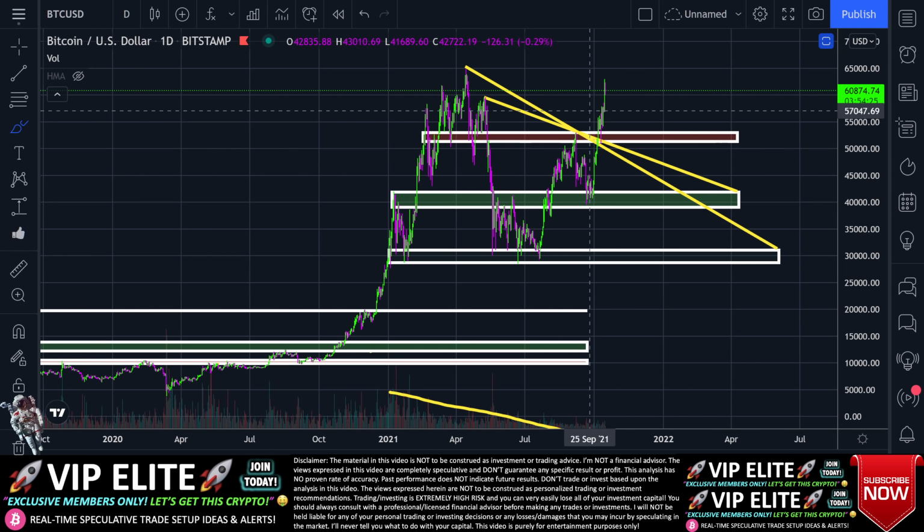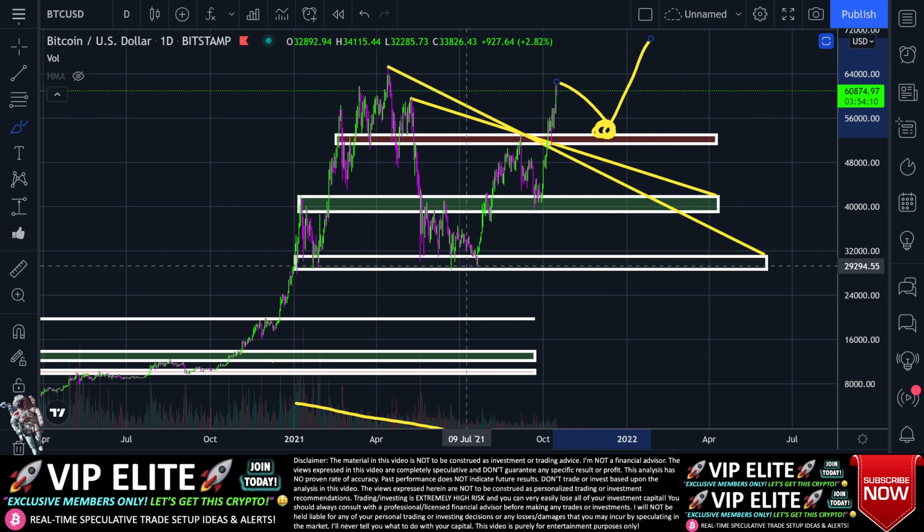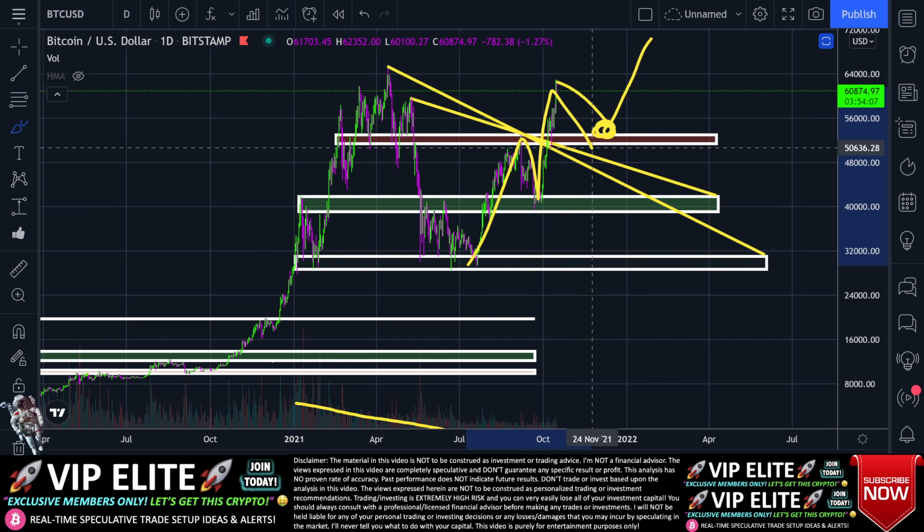So this could get very interesting, but the main target here is if we see a dump, keyword if we see a dump, watch for between 53K and 51K for potential new bullish support to come in before then possibly seeing another rip to the upside, very similar to what we saw here.